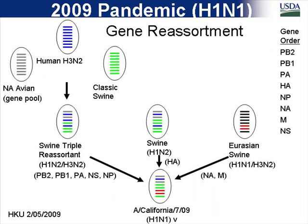Shows you just the recombination of the genes that you had. This is the Hong Kong flu, the H3N2. This is the H1N1, the old Spanish flu that had been circulating in swine for years, along with some avian gene pool. There was in 1998 this reassortment, which gives you that triple reassortment, which gives you H1N2 and H3N2. Then there's another reassortment bringing in some Eurasian strains of the swine, plus the swine H1N1 to get the pandemic H1N1 that we're seeing now.